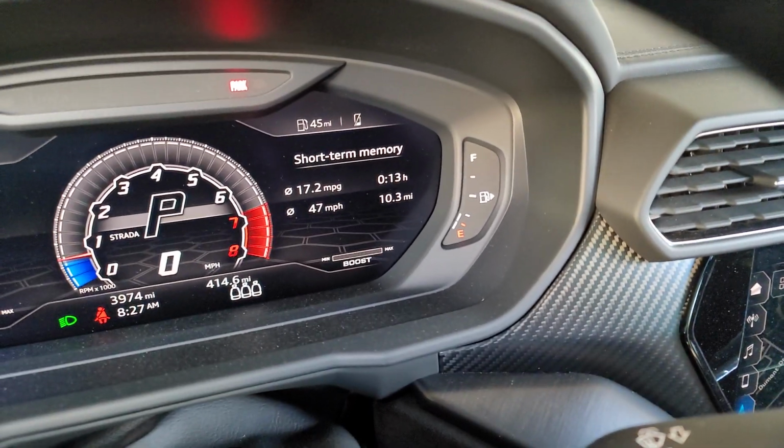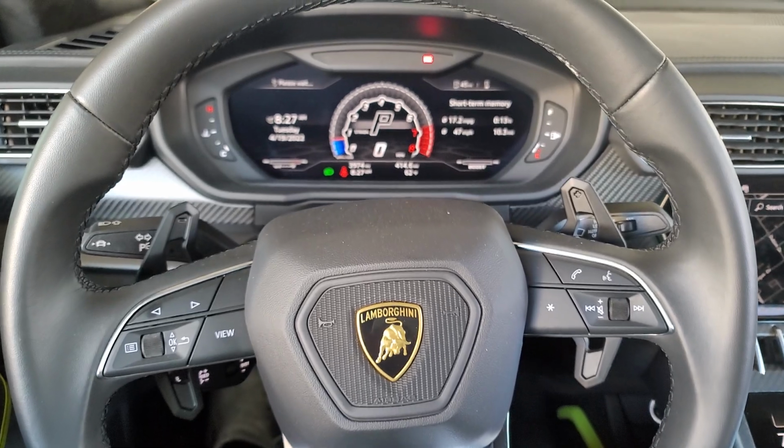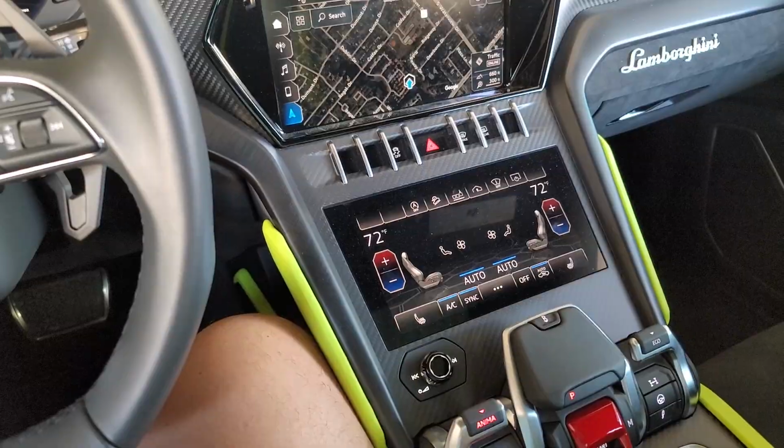Well, I kind of used all the fuel, so we'll do a quick run to get some coffee and then get some fuel, and I'll tell you all about this really awesome machine.